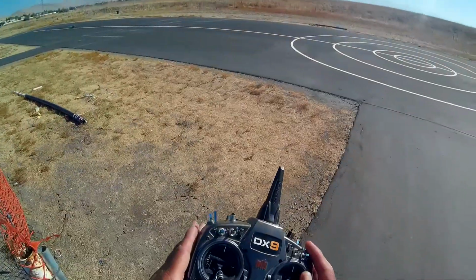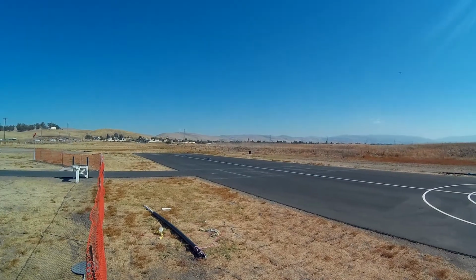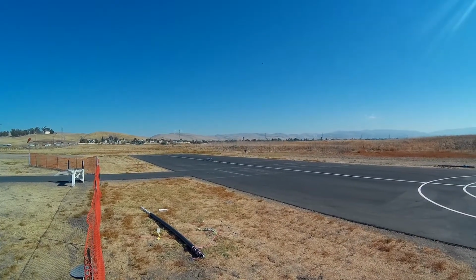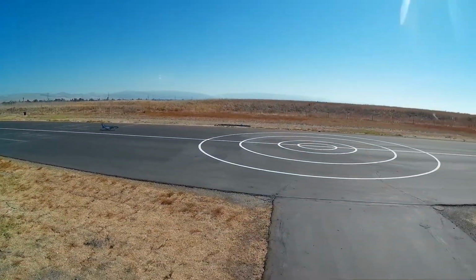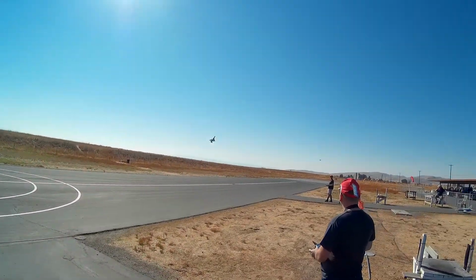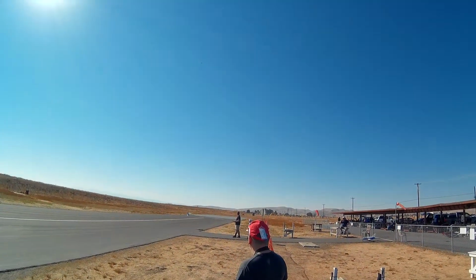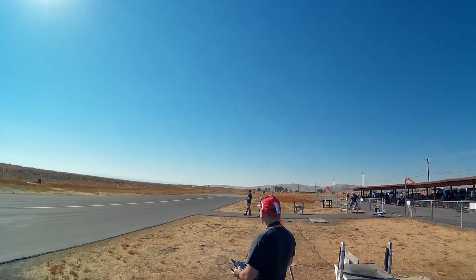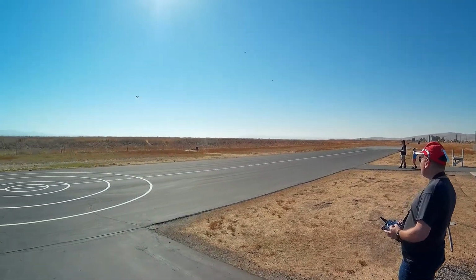Ready? Flat. Take it up! Yep. Go a little behind you. It's 120 at 5 volts. Flat up, gear up. My battery's kind of off after that flight. Yeah, I was full throttle.